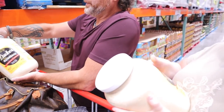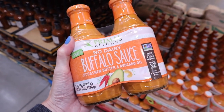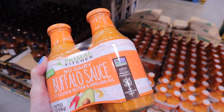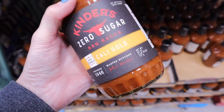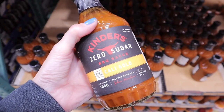No, everybody's holding the Dukes now, checking it out. Primal Kitchen, this is gonna be the buffalo sauce, $9.99. You're getting 2 of those for that price. This is gonna be no dairy, cashew butter, avocado oil, no xanthan gum, paleo, keto friendly barbecue sauce with 0 sugar. And this one, California Gold, $5.69. I'm tempted. We love us some barbecue sauce. I think I'm gonna get this.